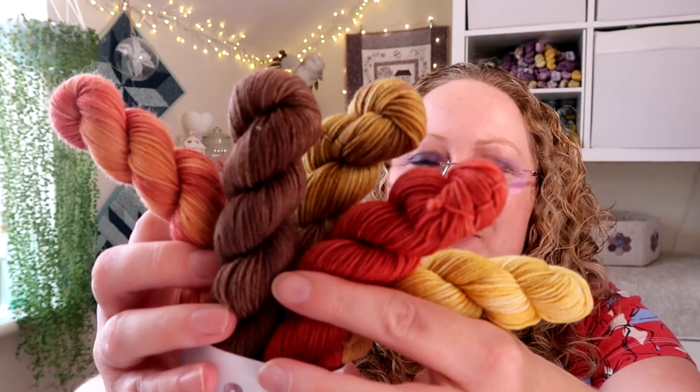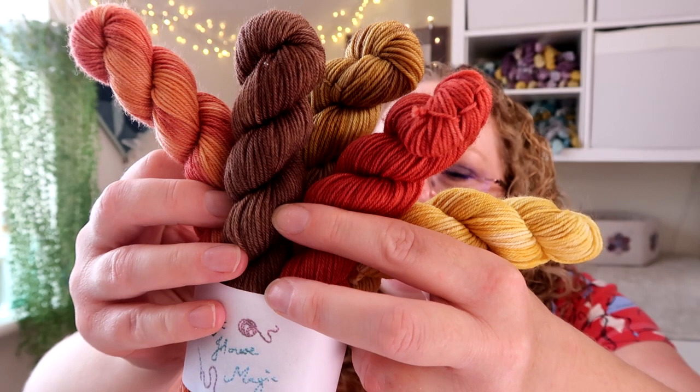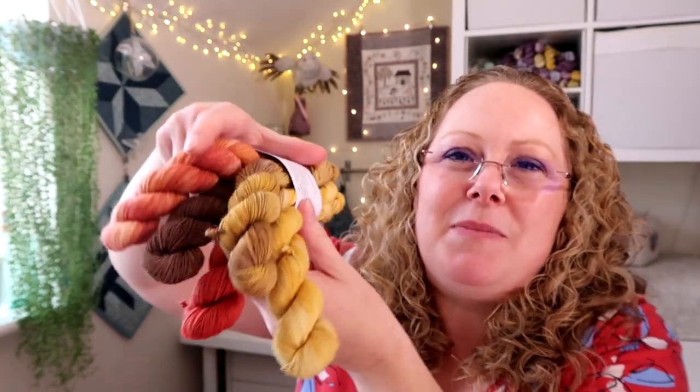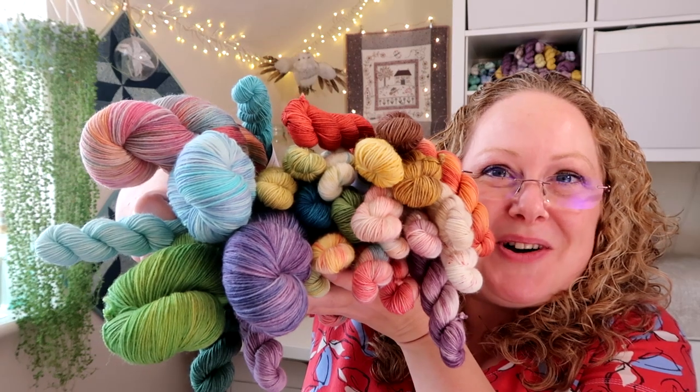And I have an autumnal set which is inspired by Jump, Waiting for a Star to Fall, California Dreamin', September and Wake Me Up When September Ends. So they're an autumnal sort of set. So those are the 4 mini sets and the 4 sock sets that I've got going in the shop for this week's shop update.